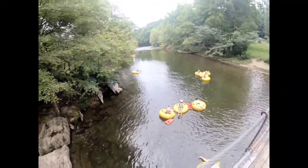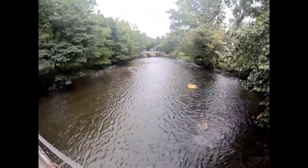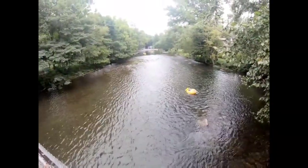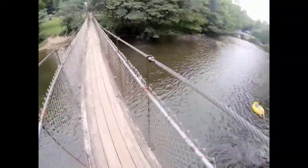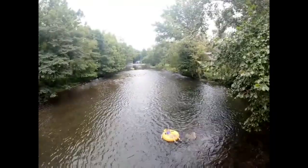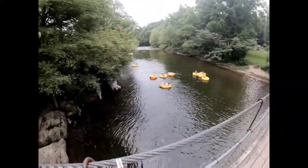Yeah, it's really nice going down through there. You can see the rapids down. This is kind of a really laid back part of the river right here. Just a really gentle float. All right, well, we will continue.